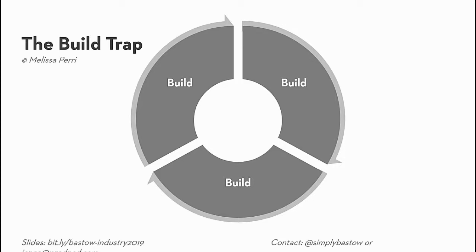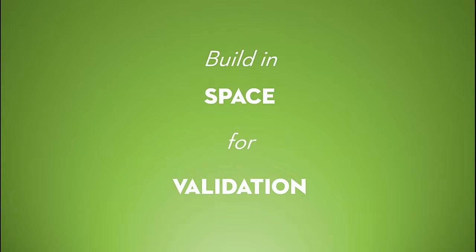You're actually going to hear a lot about the build trap tomorrow because Melissa Perry wrote a book on this and she's speaking about it. So I'm not going to go into detail of all the ways to escape the build trap, but one really quick way to get yourself out, or to sum that up, is to create the time and space to validate the work that's being done.